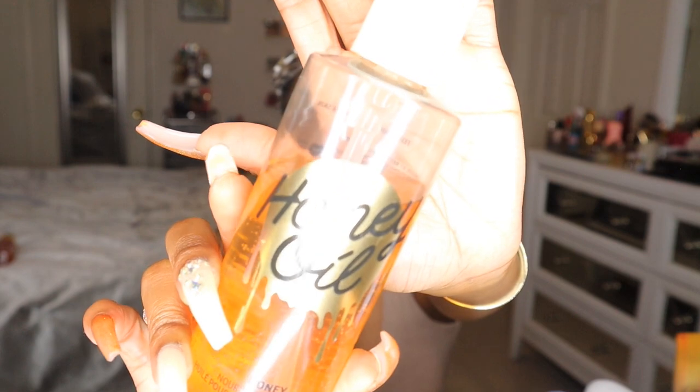Another one that I really, really like, if you want something a little bit more expensive, is the honey oil from Pink. You guys, I love this product. This to me is so good. Not only does it smell so, so good, but this is very, very moisturizing. It absorbs into the skin so quick. Like, so, so quick. And again, it leaves your skin with that really nice glow. Whenever Victoria's Secret Pink has a sale, I highly recommend you go and pick it up. I've used it and I've enjoyed it. I really, really like it.